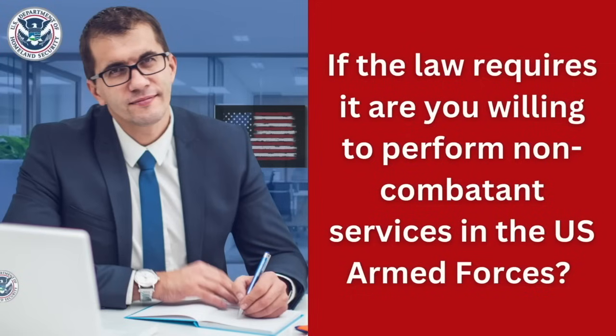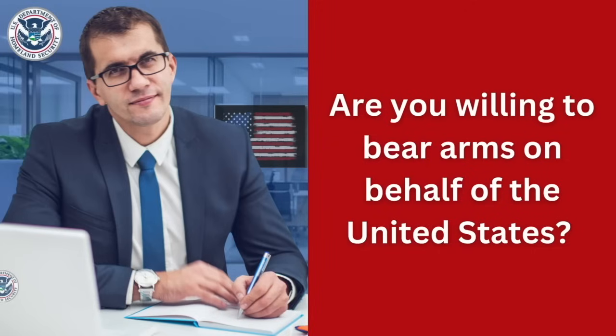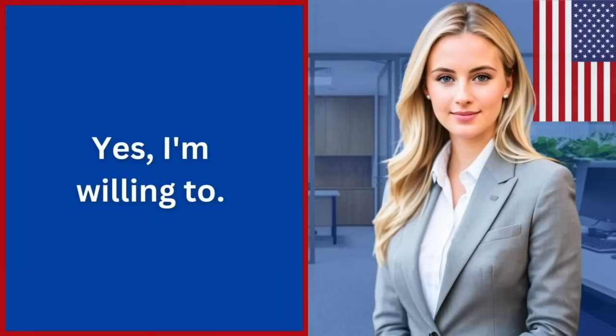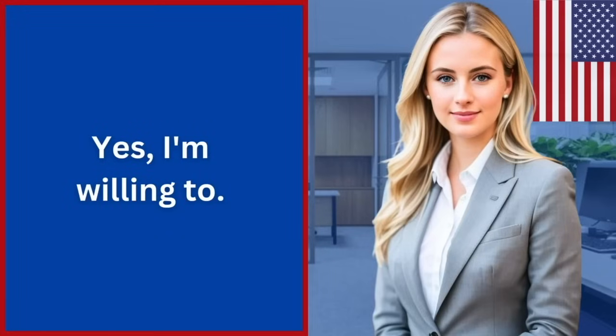If the law requires it, are you willing to perform non-combatant services in the U.S. Armed Forces? Yes, I'm willing to. Are you willing to bear arms on behalf of the United States? Yes, I'm willing to. Are you willing to perform work of national importance under civilian direction? Yes, I'm willing to.